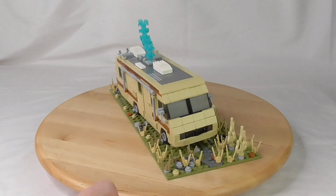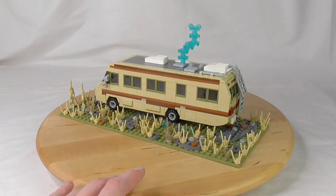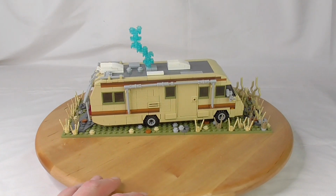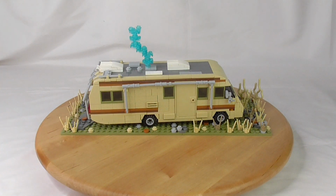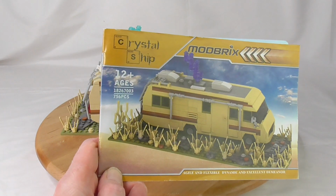Today we have another set from a German company called Modbrix. Here is their Crystal Ship. And the older ones of you may recognize this model. So this is Modbrix, their Crystal Ship.